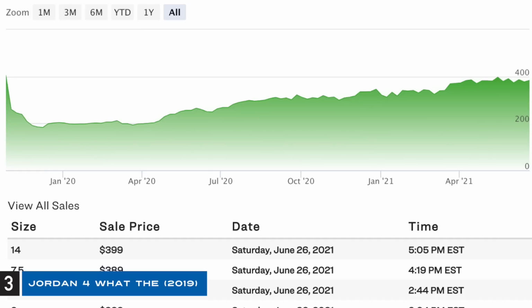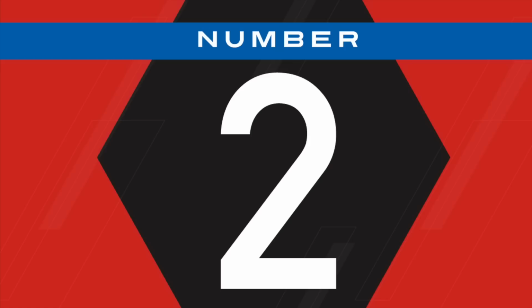They've been slowly scratching and clawing their way up to the $400 mark. I can easily see this shoe selling for about $500 later on Q4 2021. At number 2, we have another Jordan 4 that was released in 2019, the Jordan 4 Cool Gray.